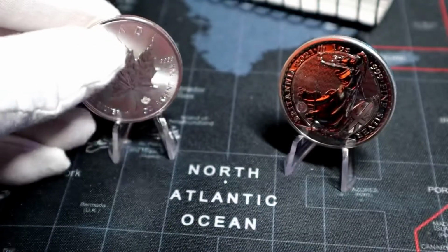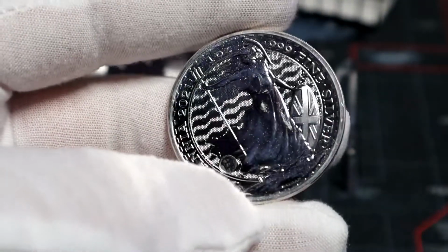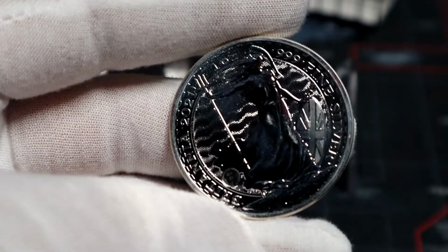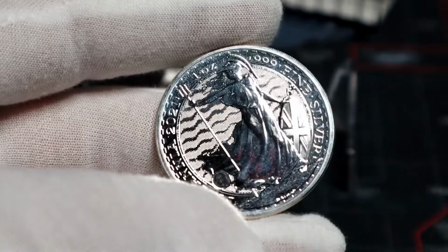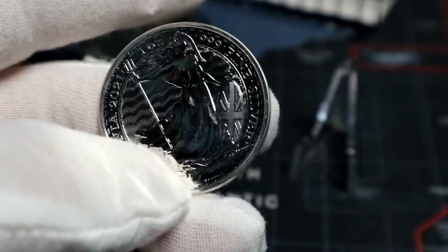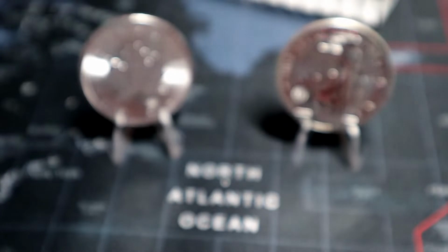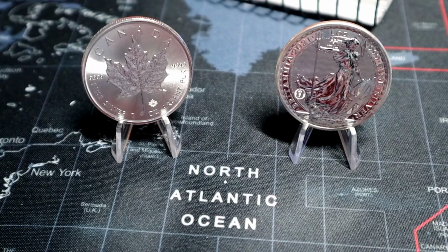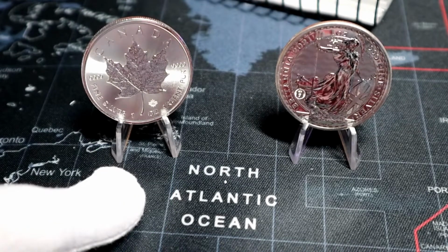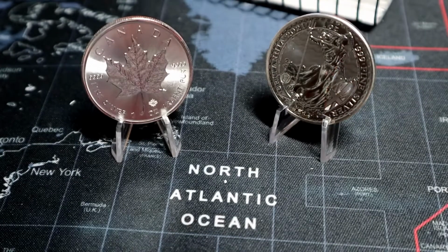Let's go to the Britannia. Now the Britannia is a 3 nines fine coin. Is the 4 nines fine a marketing scheme? Some say it is. Some say bullion's bullion, 3 nines is fine enough. Well, for me, during this battle, it's tough to compare 3 nines versus 4 nines, so I got to give it to Canada again with the 4 nines fine silver. It's just that little extra that puts it over the top of the 3 nines fine silver. Let's move on to round three.